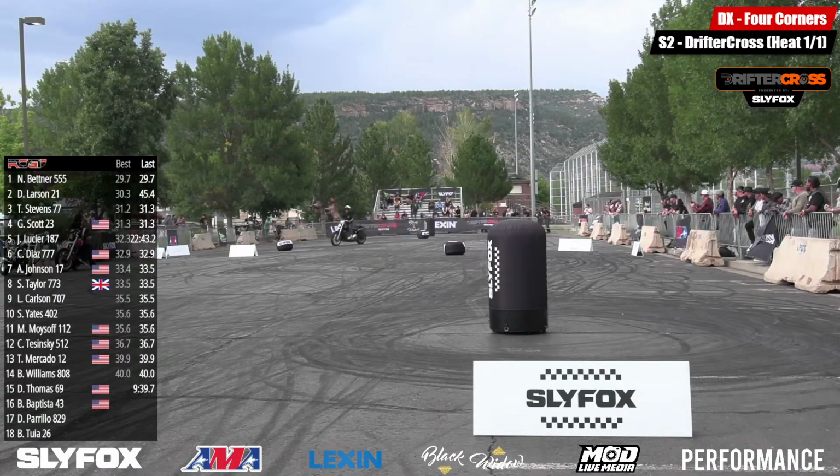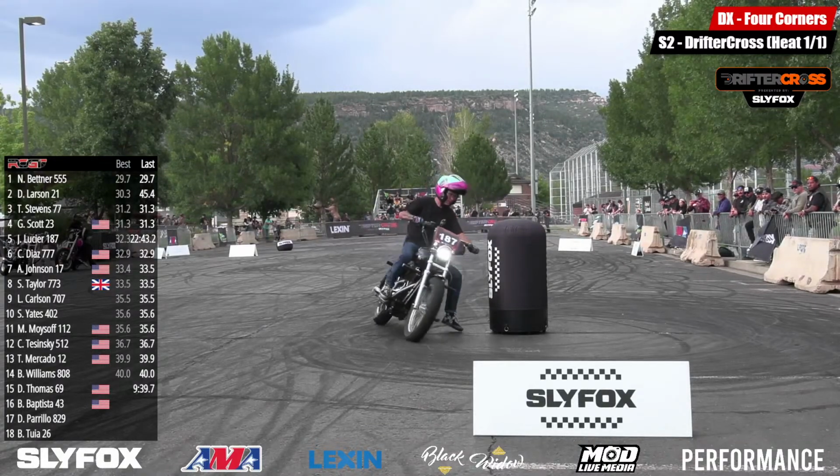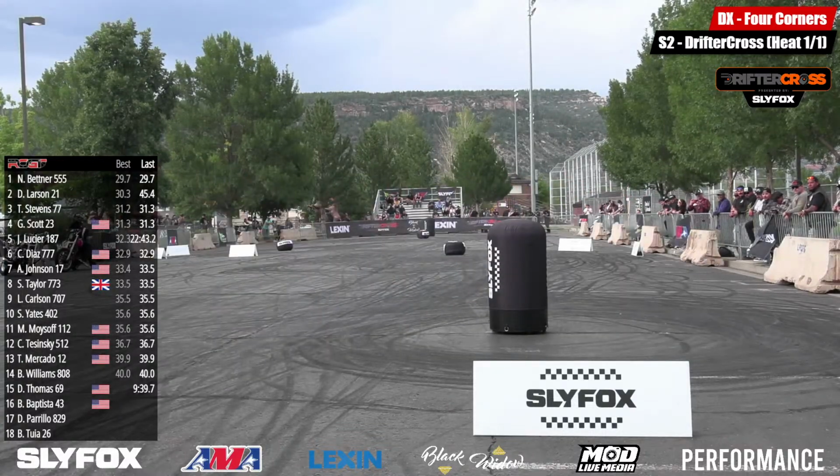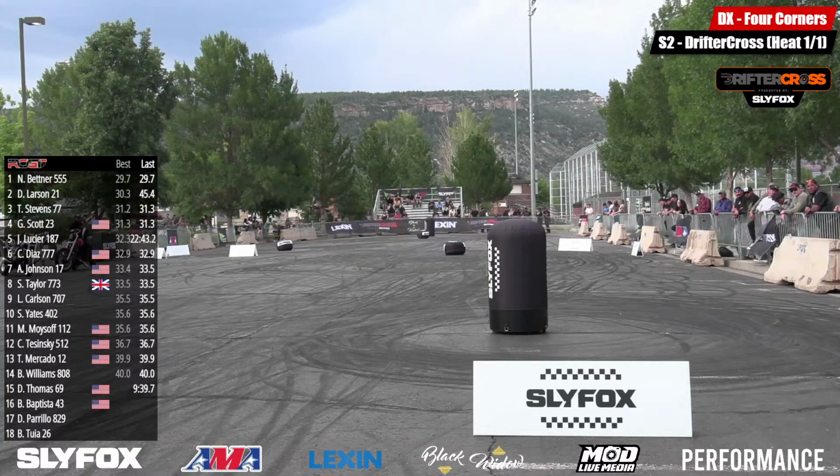Swings a little wide on the exit, but into turn number 2. He is set up, swinging around this thing. Shooting straight across. Into 3. Locks it in. Big right-hander finished up. Into 4 for this last left-hander. Swings it like it ain't nothing. Hooligan Stunts out here swinging that thing.